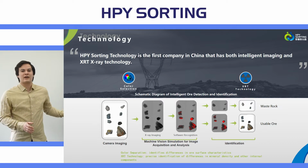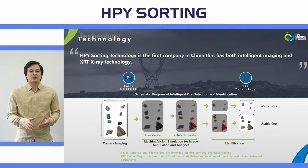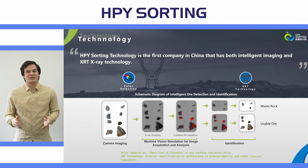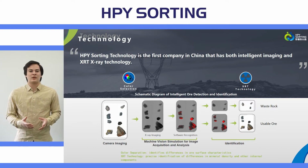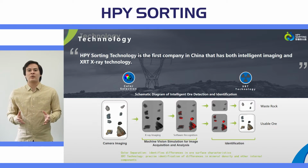As you can see on the diagram below, the first picture refers to the intelligent imaging and looking at surface characteristics of the ore. Characteristics such as size, color, density, weight. However, as many of you know, it is difficult to detect commercially valuable minerals within ores by just looking at the surface. So we dive a little bit deeper. We use X-ray technology, and our AI algorithm is able to identify and determine commercially valuable minerals within the inside of the ore. Then we are able to sort between usable ore and waste rock.